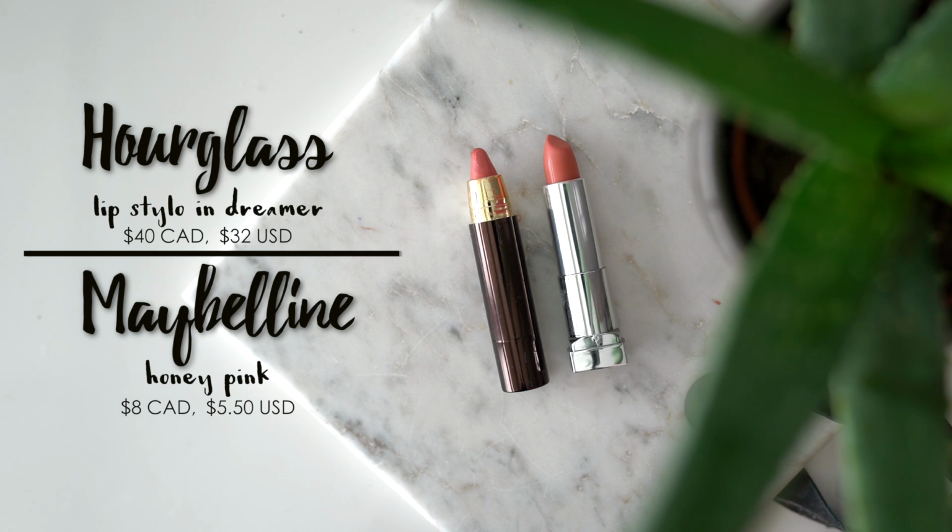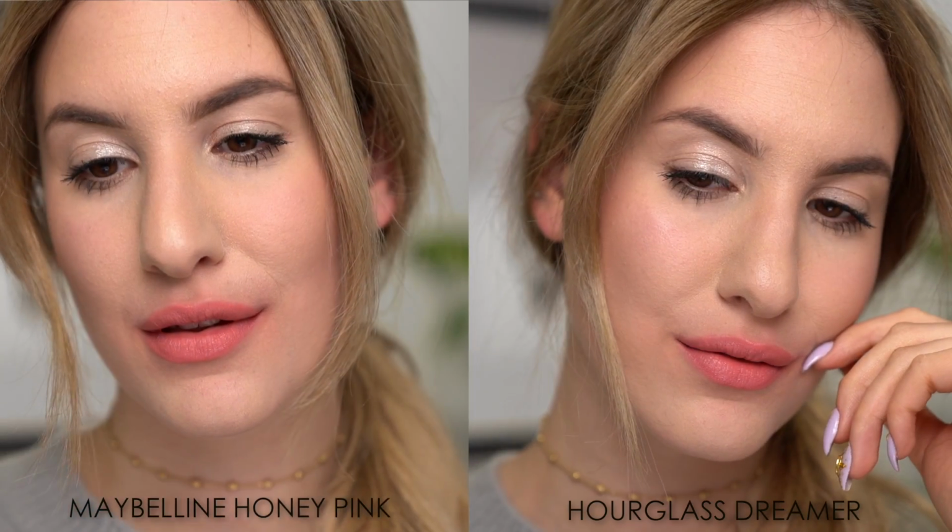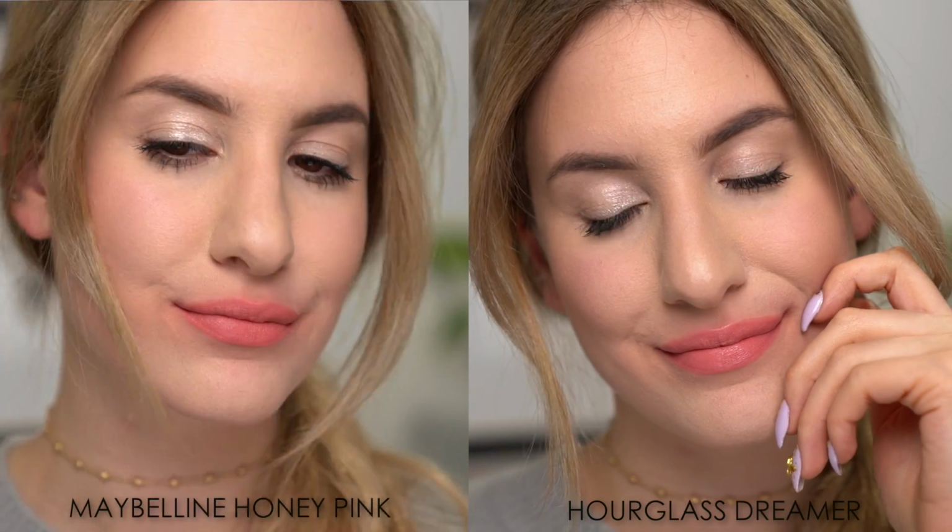So we've made it to the last dupe of today, and I actually have yet another dupe for one of the Hourglass Girl Lip Stilos. So this one is for the shade Dreamer, which is just a really pretty, very soft coral, and I was able to dupe it with yet another one of the Maybelline lipsticks in 550 Honey Pink. So as far as the color goes, they're spot on identical to each other, but they do have their differences as far as the formula goes, but that's basically up to personal preference. But if you're just interested in the color in general, then the Maybelline one is a really great option.